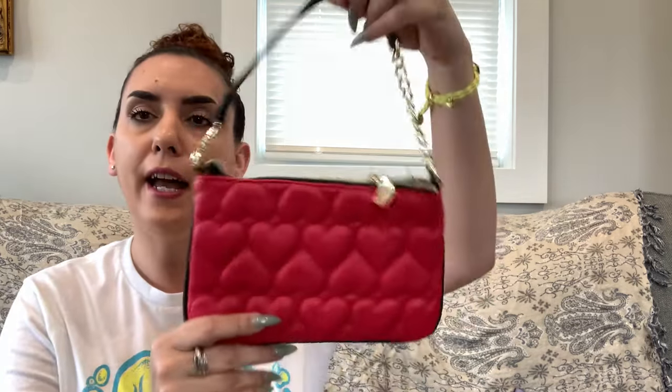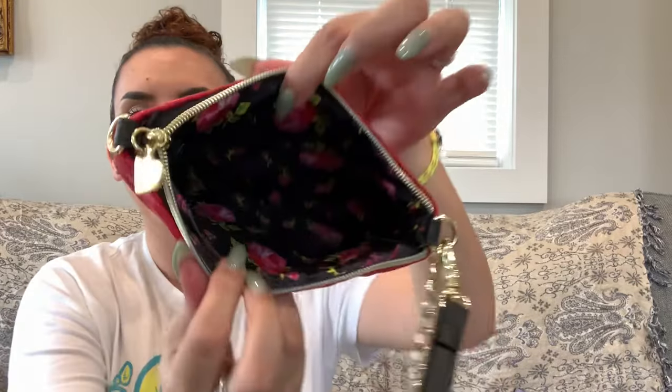First up is a red and black faux leather quilted heart little bag by Betsy Johnson. You can wear this as a shoulder bag, or you can remove this clip and put it here and it turns into a wristlet. It is in excellent condition. It is red and black, faux leather, gold tone hardware. Got your little heart pull, and then the inside has no pockets. Excellent condition, Betsy Johnson. Phone fits, shoulder or wristlet, $15.